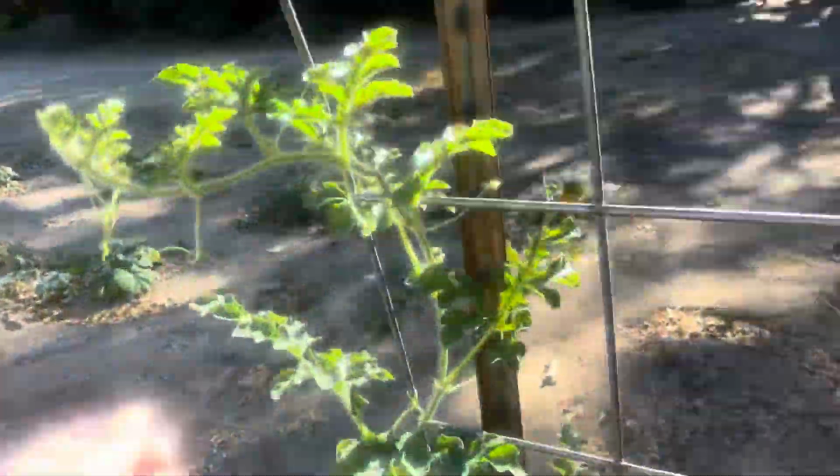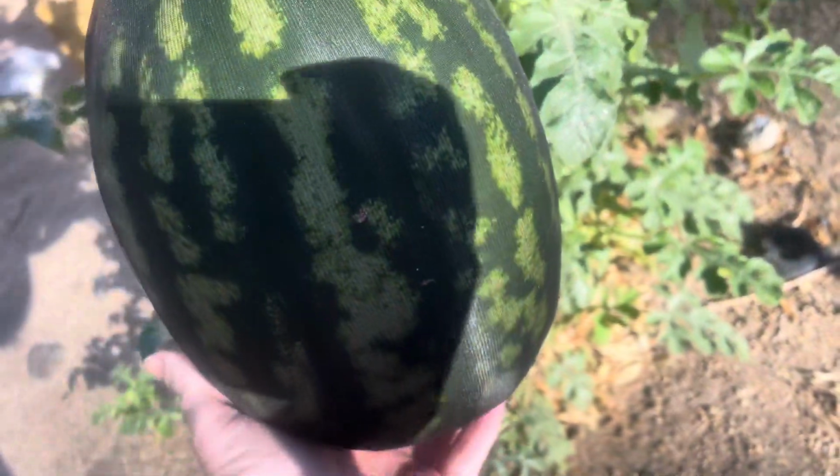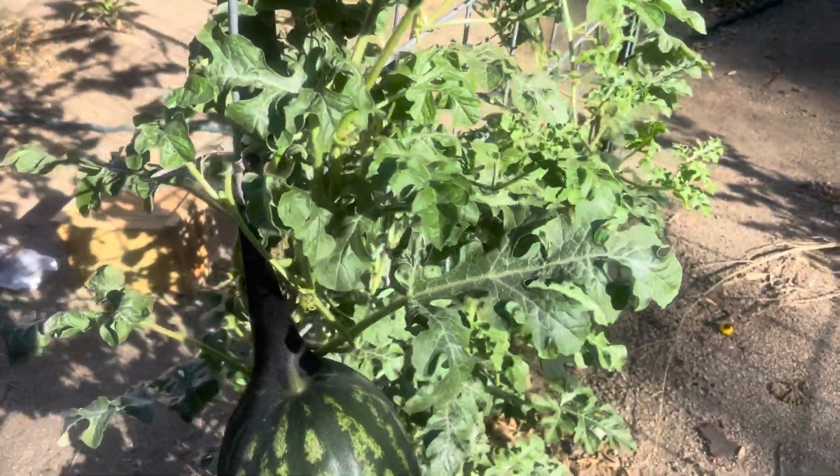Watermelon here. Climbing up nicely, and this guy's grown pretty well. He's got a little unevenness. I don't know if he'll get quite to the size of this guy. This guy now at this point is just about a grocery store sized watermelon, which is so exciting. Also, he's just growing beautifully.